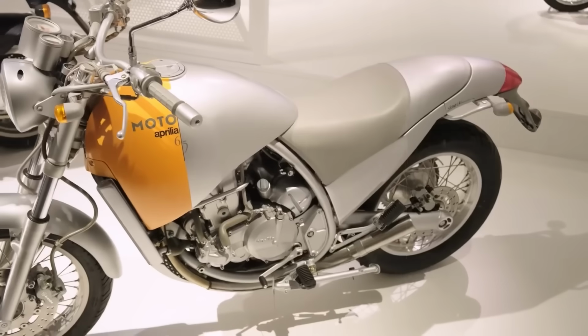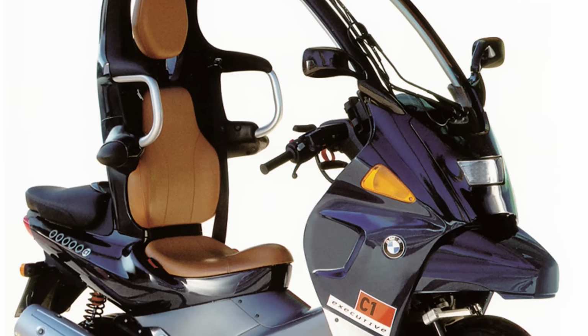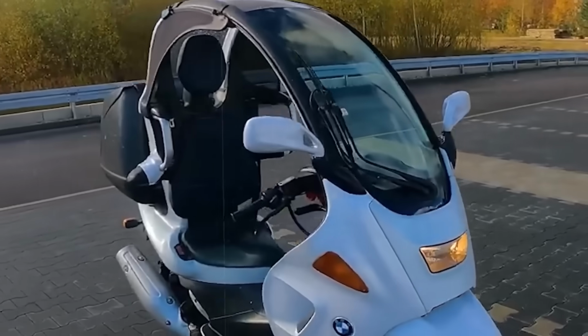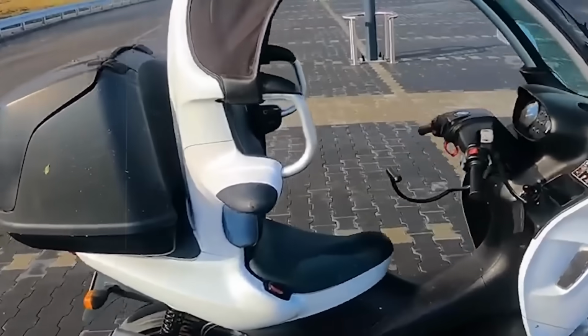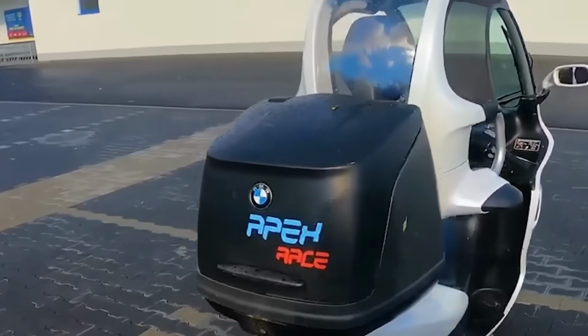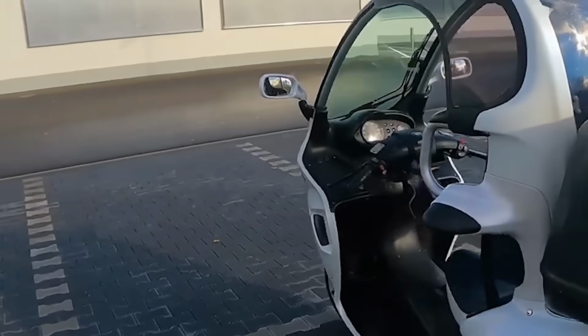But poorly designed bikes do not end there. You should meet the BMW C1. The wannabe bike. Imagine paying motorcycle prices for something that removes everything fun about riding a motorcycle. That's the BMW C1, a scooter with delusions of grandeur that somehow managed to combine the worst aspects of cars and motorcycles into one baffling package.